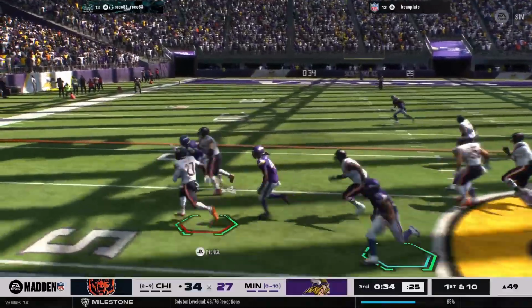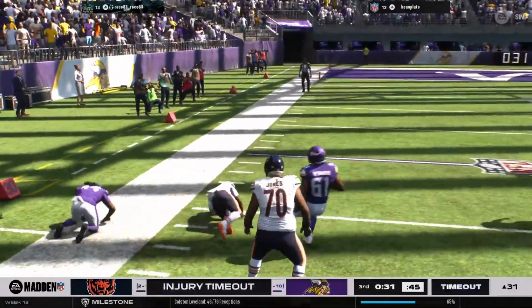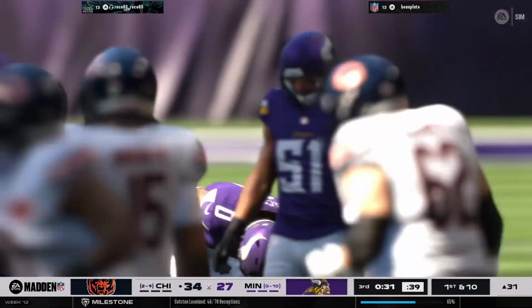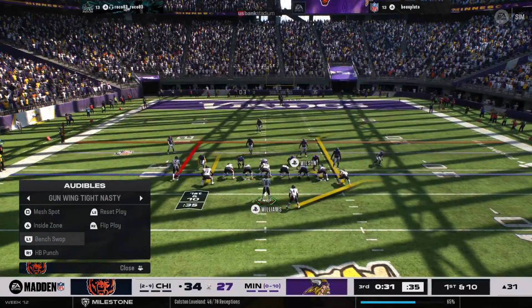Hand off left side, Pierce. Shifts past him. And a good job of finding the open space to run as he's down close to the 30 here. Line of scrimmage, the 31 now on 1st and 10.